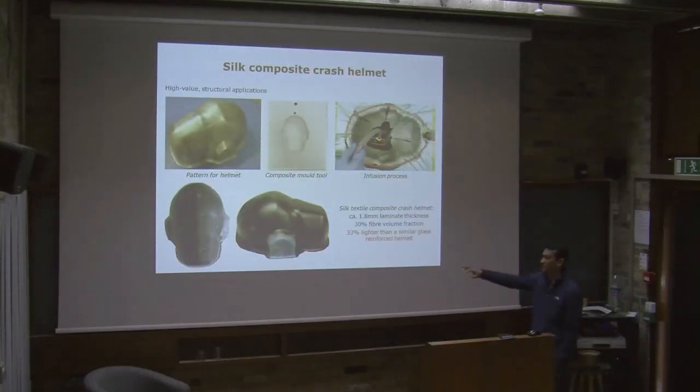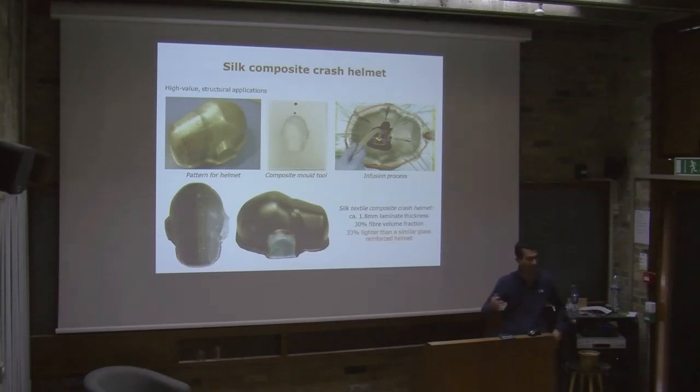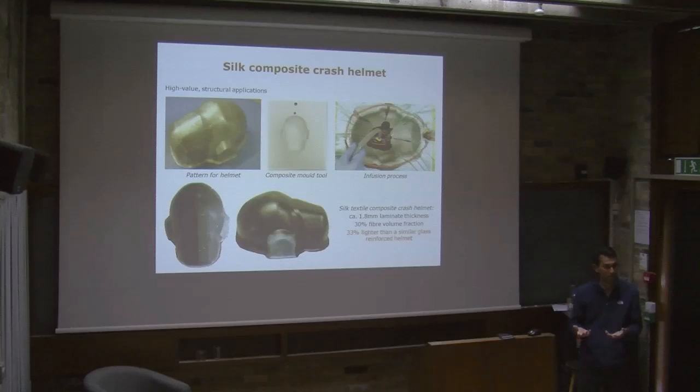With the silk composites themselves, we made some helicopter pilot crash helmets, looked at their properties, and we find that, again, most of these natural fibers are quite light. They have a density of around 1.4 to 1.5 grams per centimeter cubed, in comparison to glass fiber, which is about 2.6 grams per centimeter cubed. So it provides 50% lower densities, and therefore in a composite it would be about 30% lower, so that's what we observe.